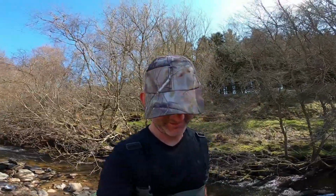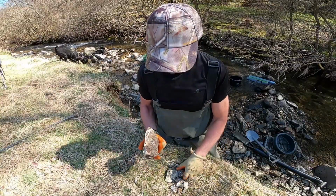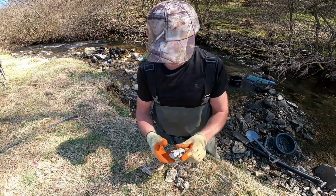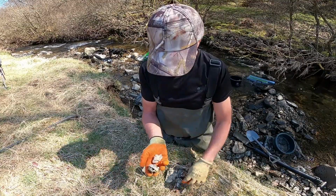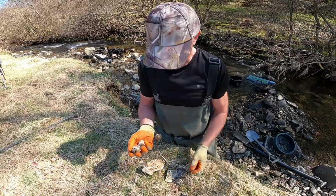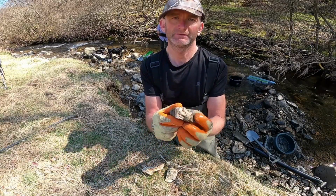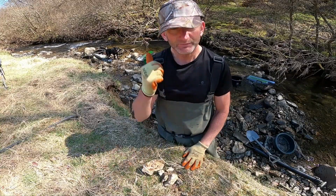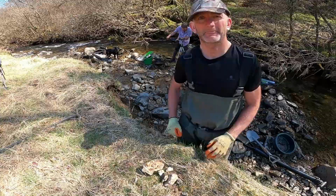So what do you make of that? That's not bad. We've been here about an hour. We've come further upstream to where Northern Pickers normally goes. It's a nice spot. You've got the sun over there so you can keep warm. And a quick look around. These are the kind of rocks that we've found in this gravel bar. Lots of quartz and mineralised action going on. So more flakes today, that's good. More flakes, you heard it there.